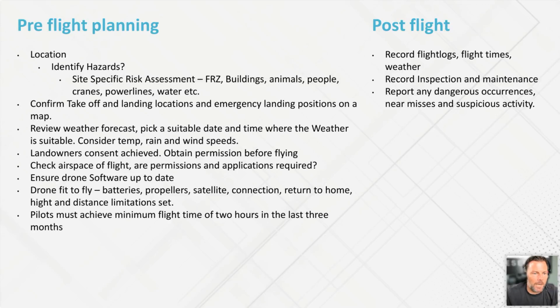Confirm your takeoff and landing locations and an emergency landing position on a map. It's always good to have a backup, because in the event that the area that you've allocated for taking off and landing becomes unviable, then there has to be an alternative.